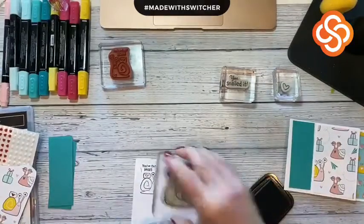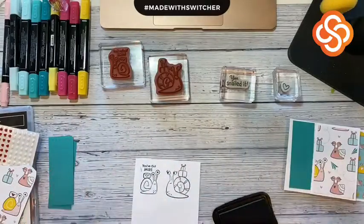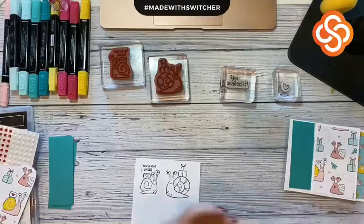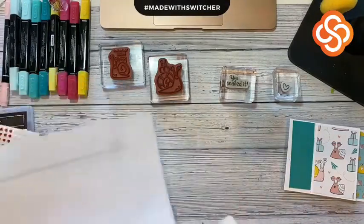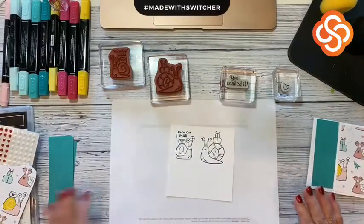You snailed it and the heart, we're going to put directly to our paper. So I'm not going to worry about those. I think I need to get a piece of paper underneath this because I'm going to use markers and, you know, they bleed through and that's not a good thing.